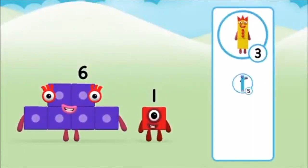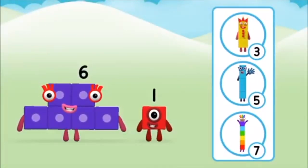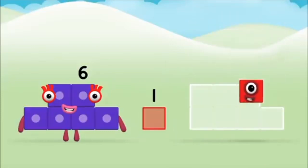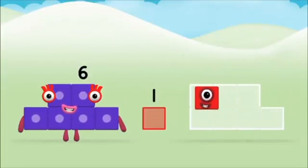Do you know which number block you'll make when you add these 2 number blocks together? That's the correct answer. Now add the number blocks together. 1, 6.